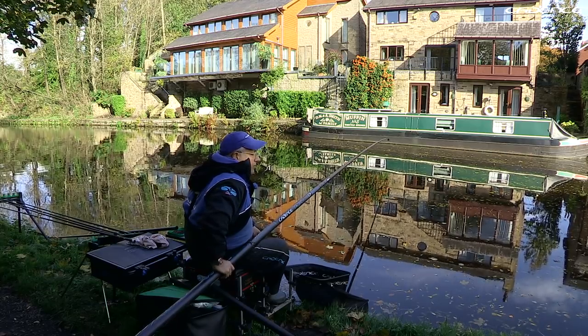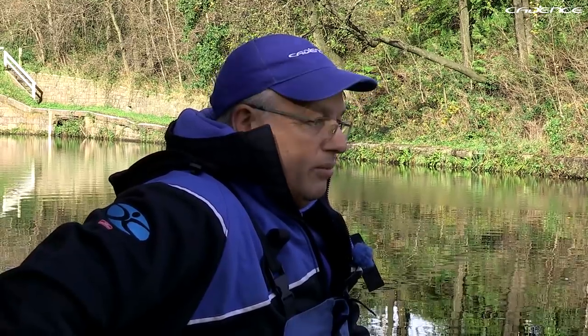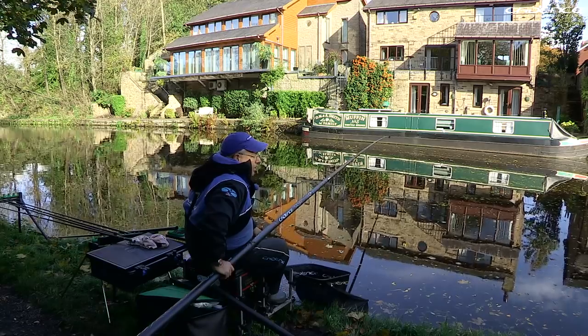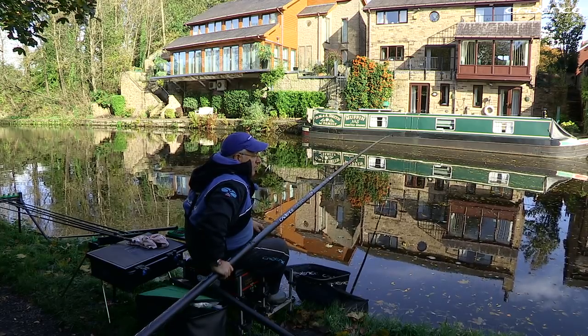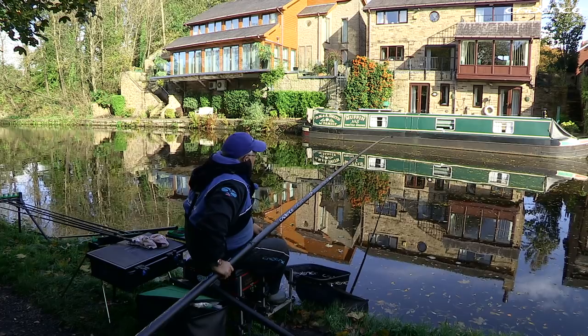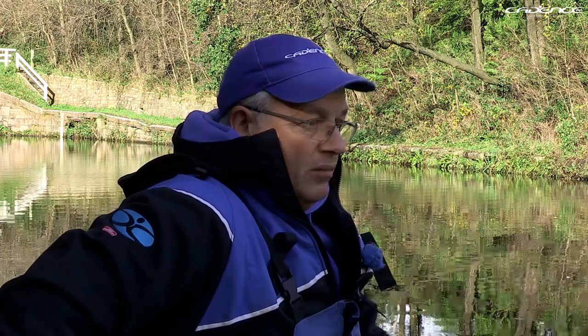On a match, I wouldn't do that. On a match, I'd only feed one caster peg. You don't want too many lines. You've got to try and keep things simple. On a match, I'd have a worm peg, maybe a couple of bread pegs on different distances from me and at different angles. And obviously, a caster peg tucked out the way somewhere, but in about 3 feet of water. That's important.